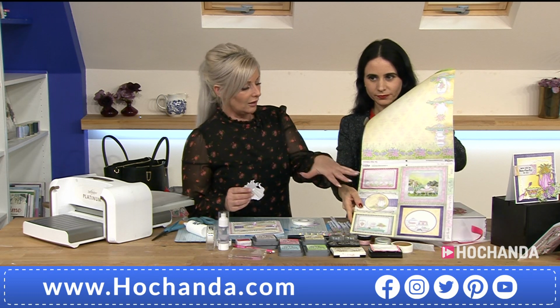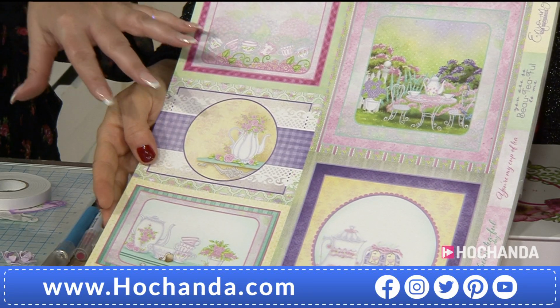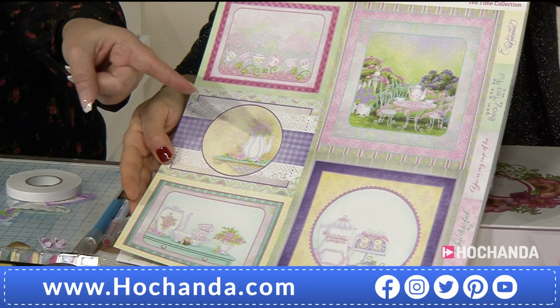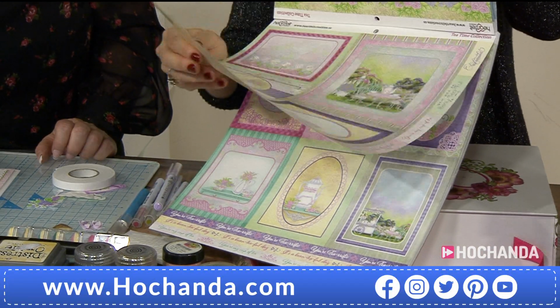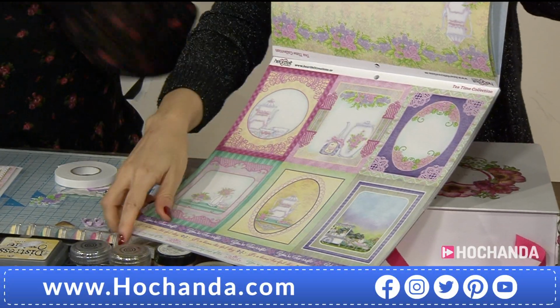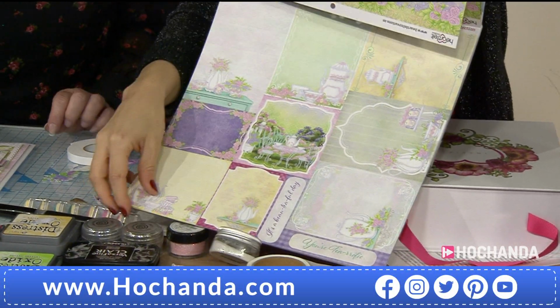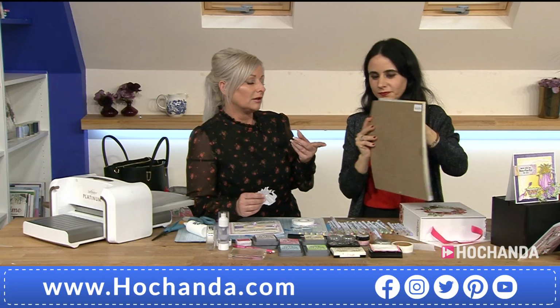So what Heartfelt have done is they've done the matting and layering for you. Nice and quick, easy cards. From that paper pad, you have 6 panels. You've also got your 1, 2, 3, 4, 5 sentiments down the side. And then look at those, you've got 6 again. You've got the sentiments down the bottom. You've got 2 of each design. Look at that.